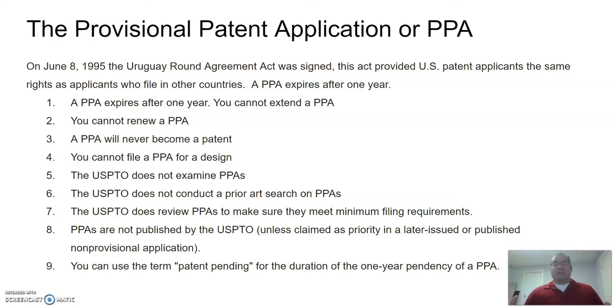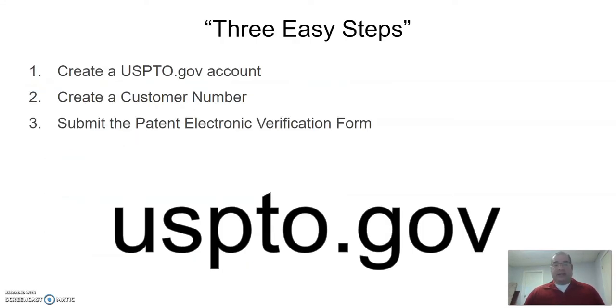Okay, so I've been going on, and this presentation is supposed to be about creating an account and becoming an eFiler, so let's get started with that. According to USPTO.gov, which is the official website for the U.S. Patent and Trademark Office, where you will do all business with them, there are 3 easy steps to becoming an eFiler. Well, we'll see. We're going to go over each. First step is creating a USPTO.gov account. Second, create a customer number. And thirdly, submit the patent electronic verification form.